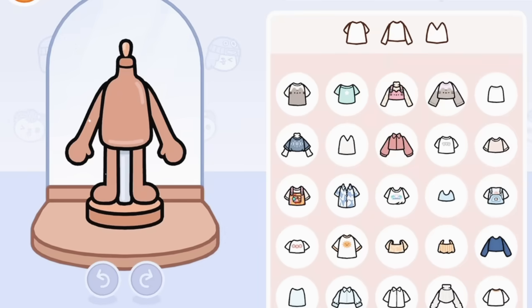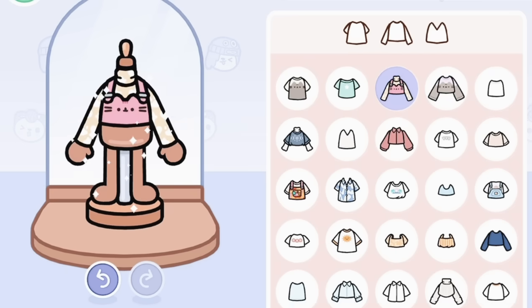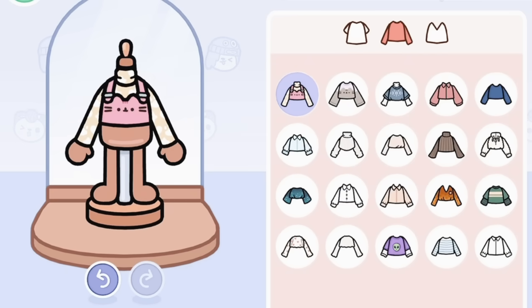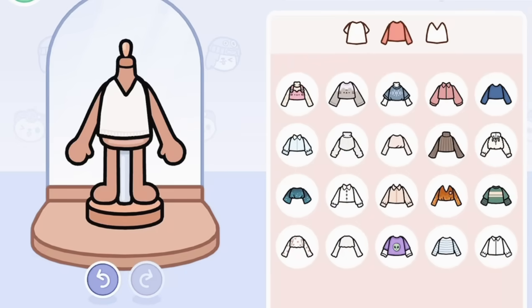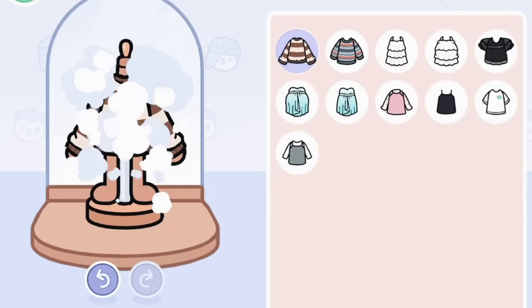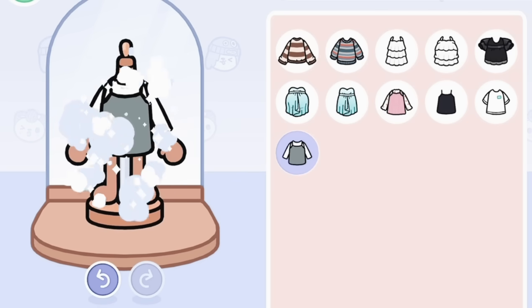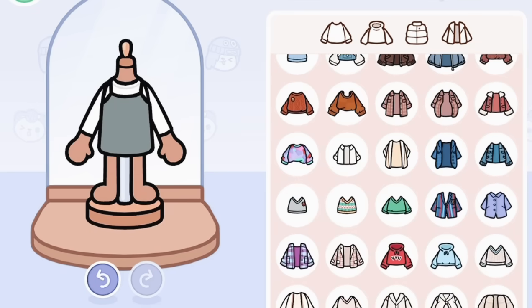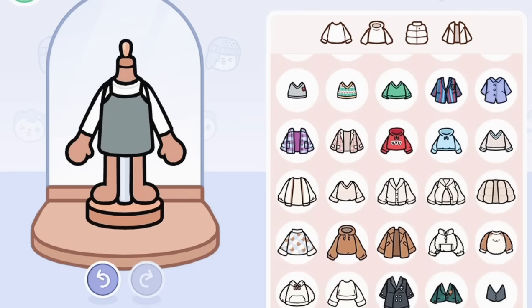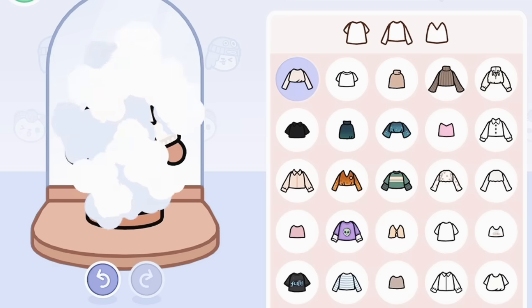But let's first start with this. Look, you can see the new Pusheen clothing items. There's so many tops. You can choose a short sleeve, a long sleeve, or a tank top. Maybe something like this. I don't know. There's also some jumpers or dresses, and a bunch of jackets. I'm really indecisive, so I'm honestly kind of unsure what to do, but I do really want it to be super cute.